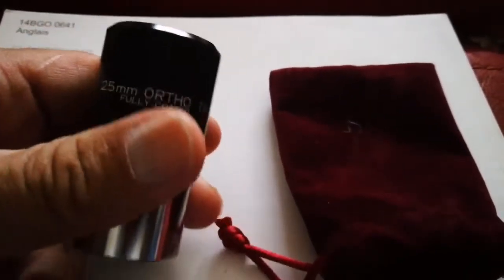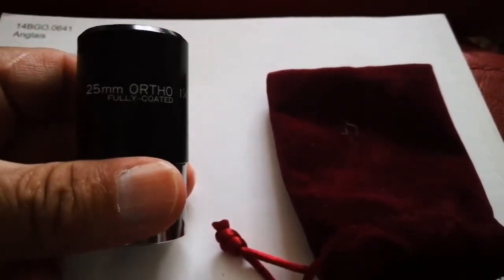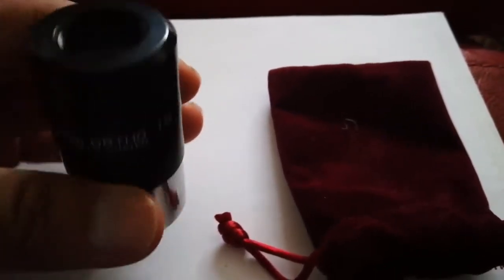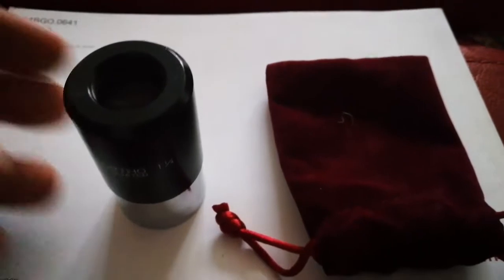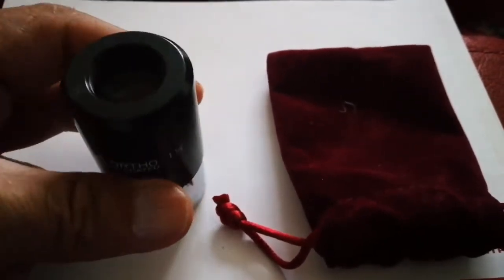I didn't know much about orthos, and so I uploaded a video, and somebody made a comment that this is not an ortho. I didn't know exactly what an ortho was. I studied about orthos. I was not really appreciative of the difference, but I thought that this one is good. Probably the telescope is good. But now tonight I'm going actually to try it on Jupiter and Saturn.